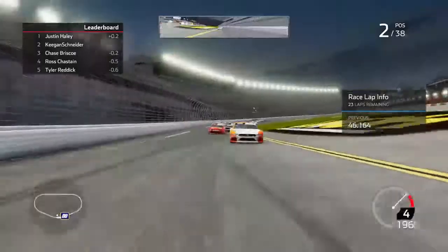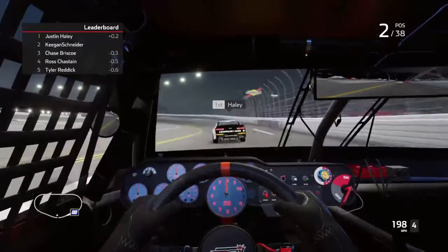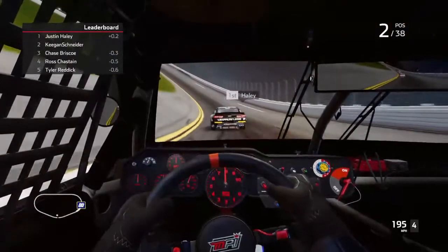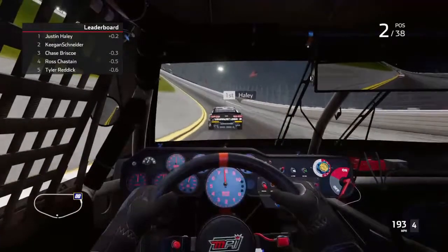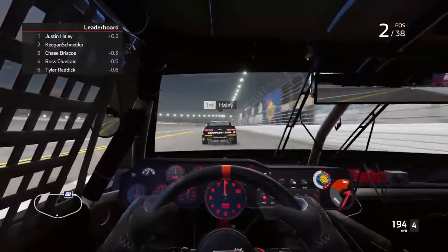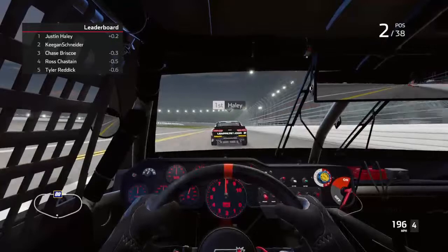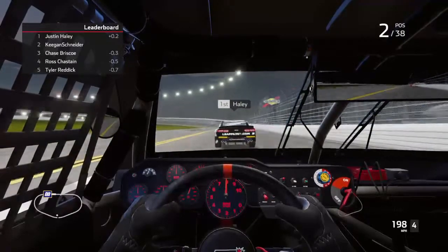We're right along with the in-car cam in the next few laps here. We'll go alternating cameras here for about the next 10 laps or so. Things have calmed down just a little bit these last couple laps now, trying to run down Justin Haley, especially compared to where they were a few laps ago.